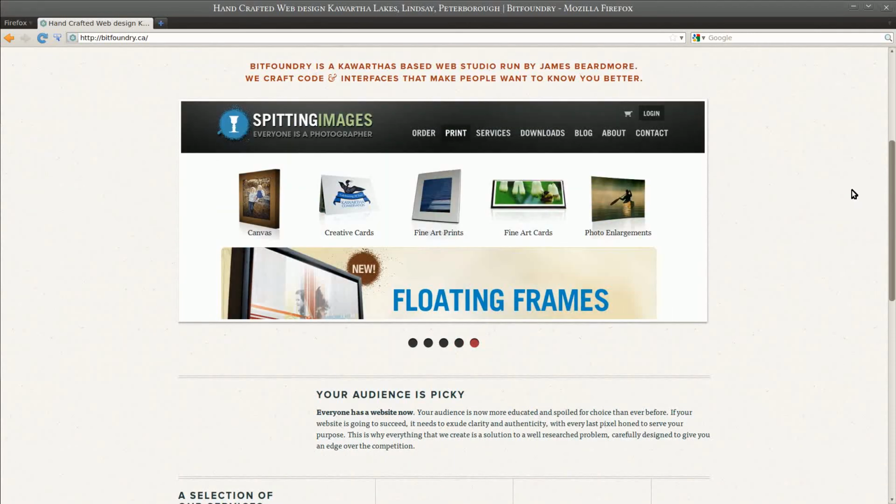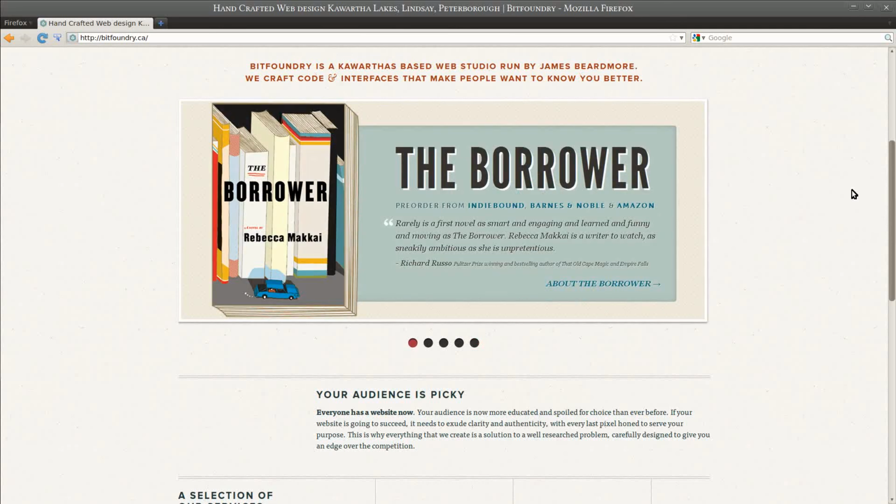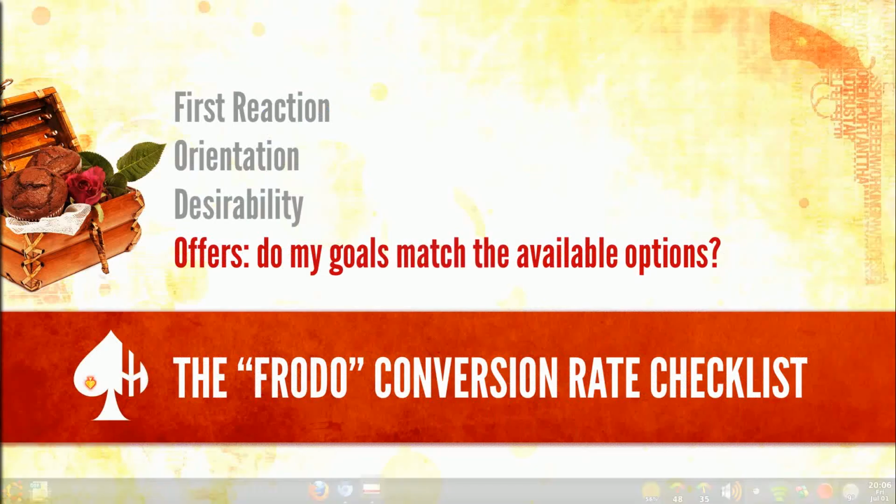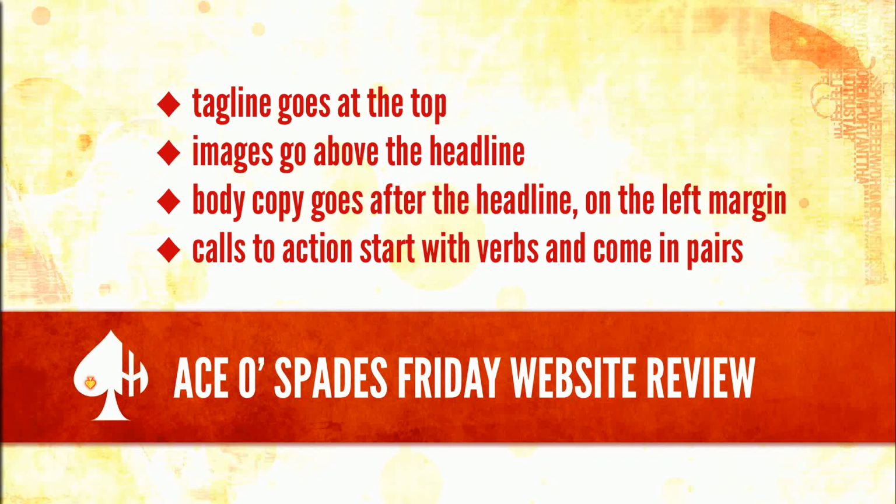The order of the elements has been presented such that none of them are nearly as effective as they should be. So you've got a great number of good elements and kind of this paper cut effect going on, where each of them is being slowly whittled down by the other so that none of them are really working the way they ought to. So, what can you take away from this for your own website? Well, firstly, the tagline goes at the top. You need a tagline. If you don't have a tagline, you need to look at what I'm about to mention in a couple of minutes.